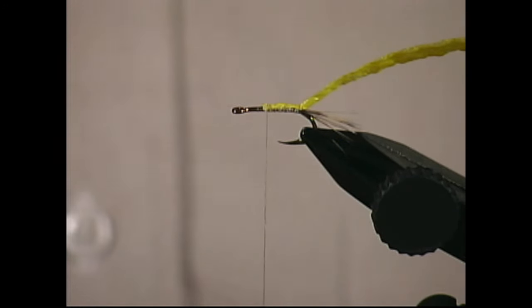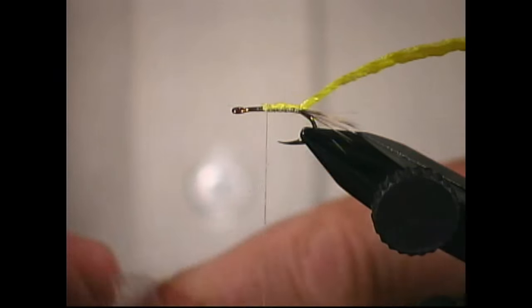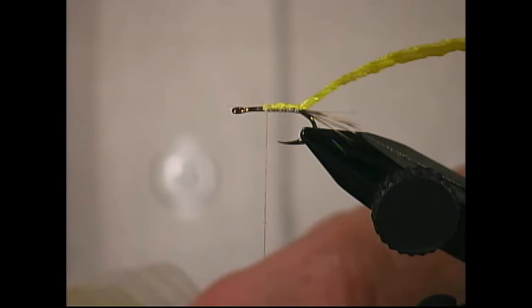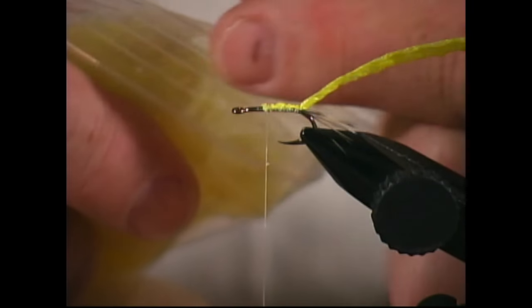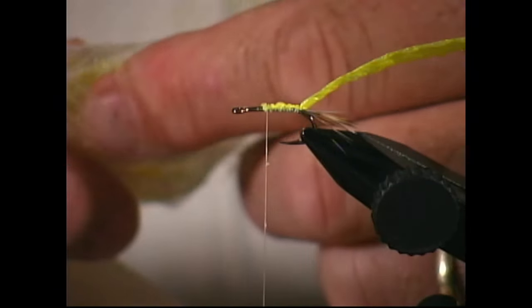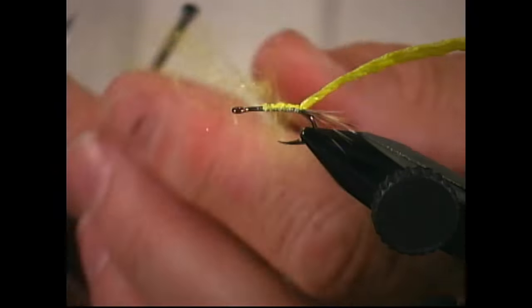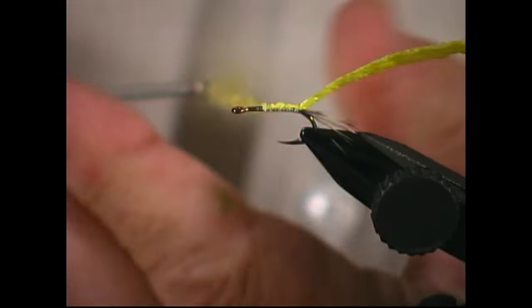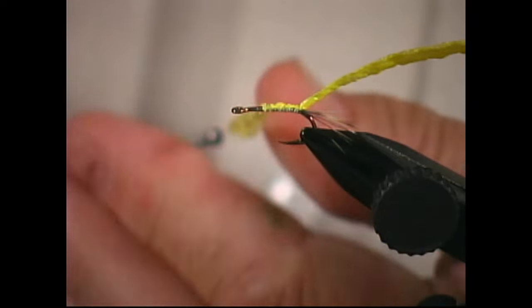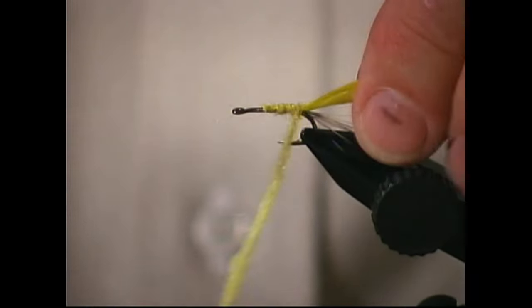And we're going to use CLX dubbing. We'll just pull some of that out. It's kind of a wiry sort of stuff, so we're just going to nurse it out of the package until we get what looks like will be enough to do the job. And then just stick it to our thread. That wax will just grab that stuff. You see it's kind of stuck in place there. And then we'll just twist in one direction, getting the application of dubbing onto the hook.